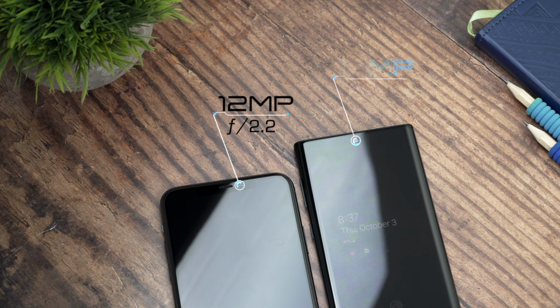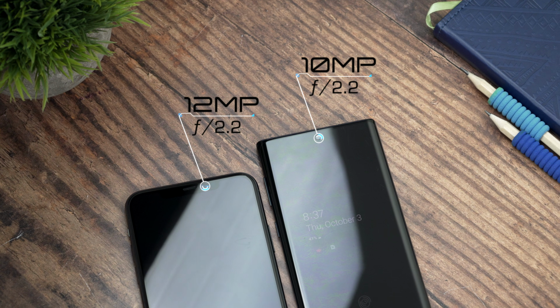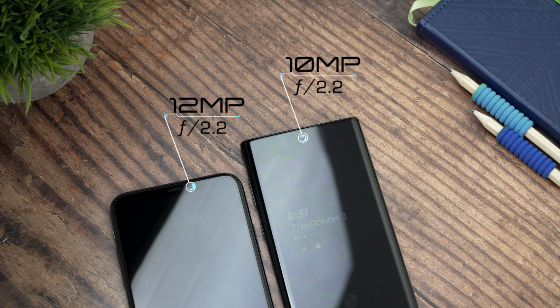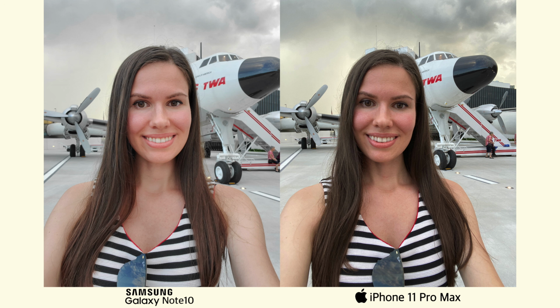Now let's talk about the front-facing cameras. We have 12 megapixels on the iPhone 11 Pro Max and 10 megapixels on the Samsung Galaxy Note 10. And when it comes to apertures, these cameras have equal apertures of 2.2. And now let's look at some selfies.